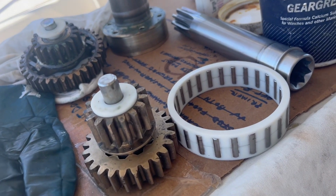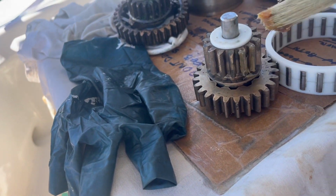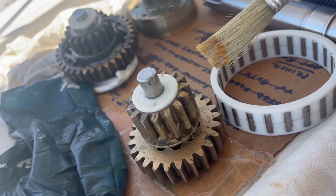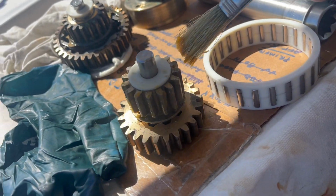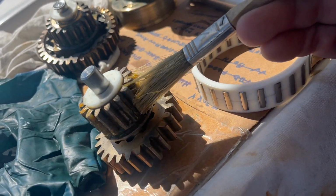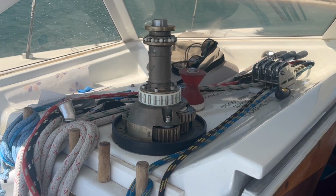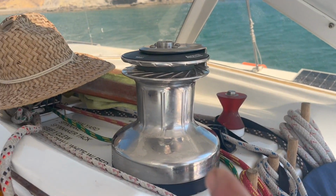Do a little bit of this one-handed for the camera. Just take the brush, get a little bit of grease on, and apply it to all the teeth of each gear. Paying attention to Anderson's recommendations to not put too much on. Don't want any excess. Two hours in, that one's done.